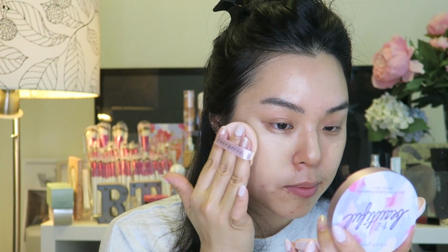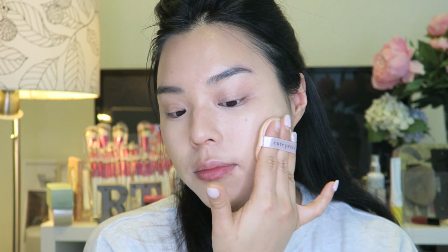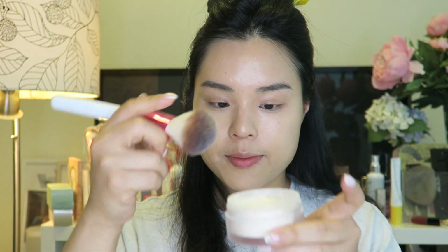After that, it's time for my foundation. I have been using the Cutepress Airy Matte Cushion Foundation, and I've been really liking it actually. My color is in sand beige and it really matches me quite well. I'm going in with the Cutepress powder and with my powder brush from Bloom Kit. I love going in with a spray, so this is from Studio Tropic all over.